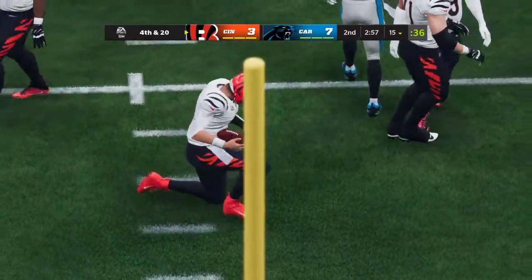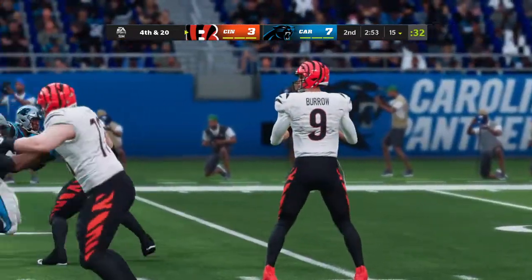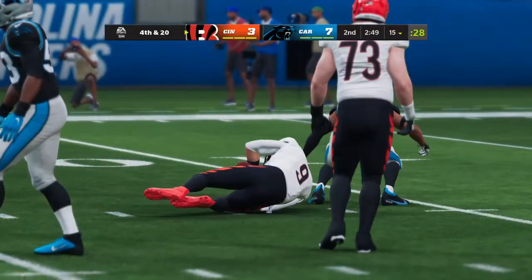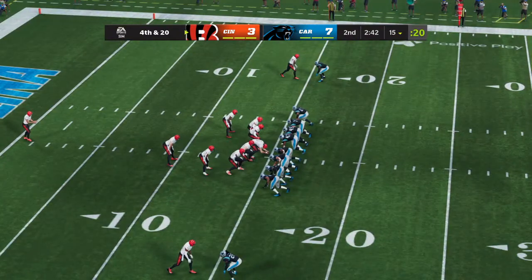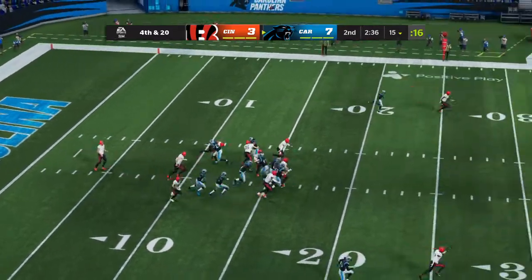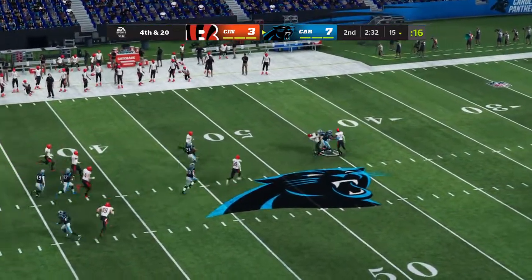Jeremy Chinn, he's the one to get him this time, and back-to-back sacks brings up fourth down. Third and long, defense with no fear, they brought the pressure. Zero fear at all. That means they feel really good about the guys who are going to cover. But the biggest one is they think their pressure will get there before he has a chance to find an open receiver. On fourth down, the punt team is on as this is sent away.